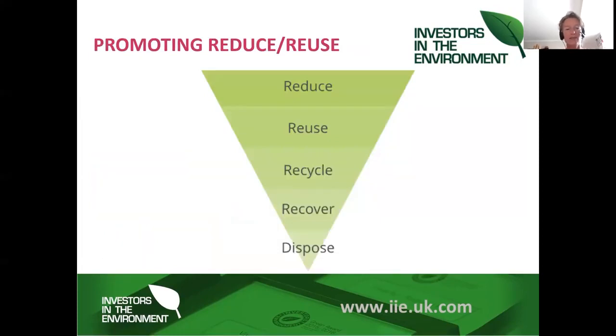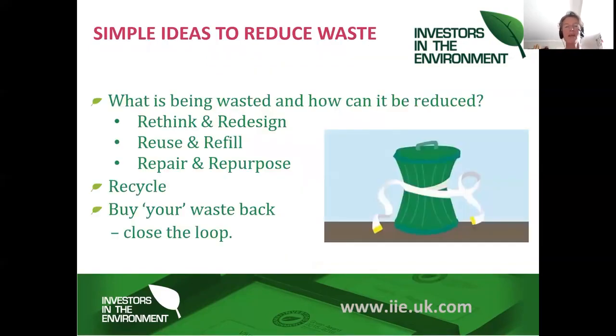So going back to the waste hierarchy, in the IIE program, as a bare minimum, we want you all to have recycling systems in place. But really, if you want to improve your environmental performance, where we want you to be acting is up in this reduce and reuse stage. So having evaluated what is in your waste stream, to reduce it, you just need to go through and think about what's in it, and think through all these stages.